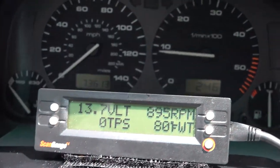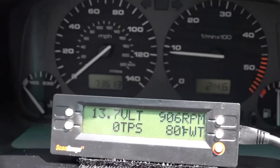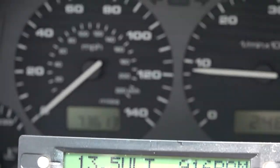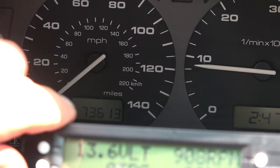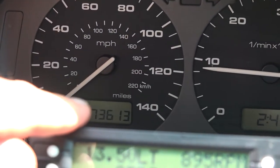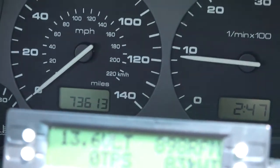373,613. Now, the reason there's no 3 there is, I didn't know this, but at 299,999.9, it turns over to 000. I don't know why Volkswagen on the A3 models didn't have the hundreds of thousands digit there, but if you see one that says total in the top left corner, that means it hasn't turned over.